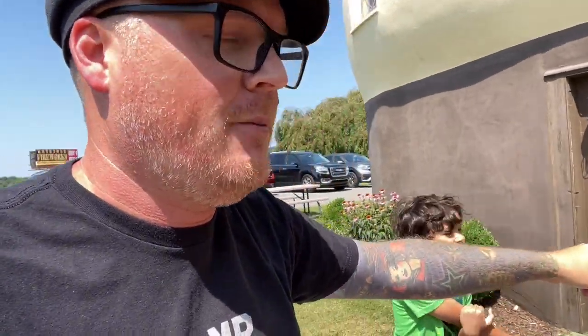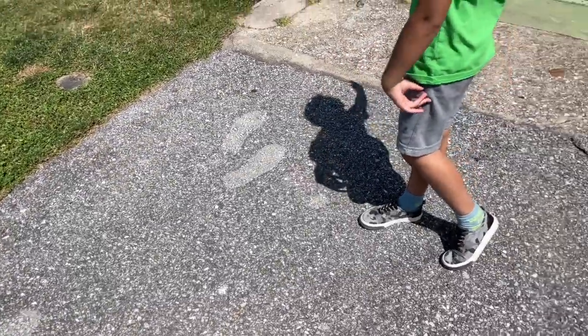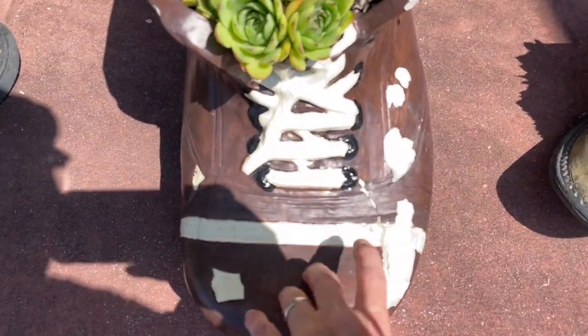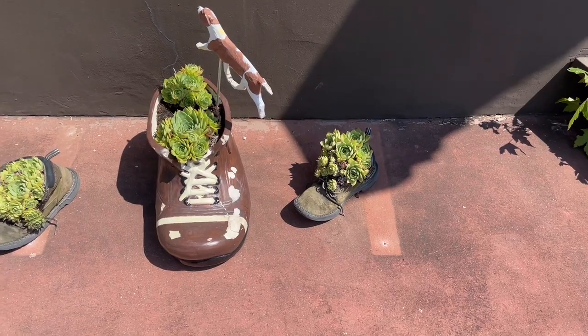Right here is actually now the gift shop and ice cream store. It used to be a carport where you would obviously park your car. So you used to be able to park your car right underneath the shoe. I would love to see it go back to that. How cool would that be? I missed all the footprints? Where? Oh, there are. I didn't even see those. There are footprints here. There's boots out here as well. Because there's a boot flower pot, which is pretty awesome. There's real boots. Those are real boots. Yeah. Those are pretty cool.